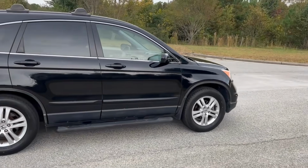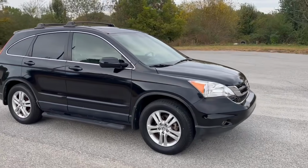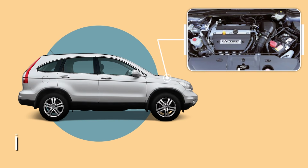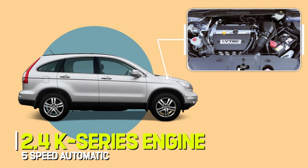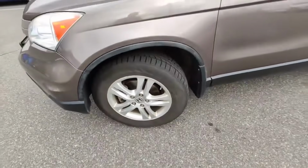IC Cars puts the Honda CR-V at a 10.6% predicted chance of reaching 250,000 miles. The durability reason is the naturally aspirated 2.4 K-series engine, the 5-speed automatic, and a parts network so deep that almost every independent shop knows the layout. There is no turbocharger hiding in a tight engine bay. There is no complex luxury suspension waiting to ask for money.